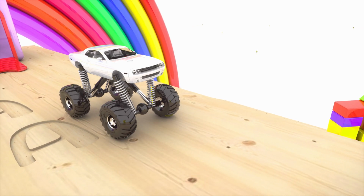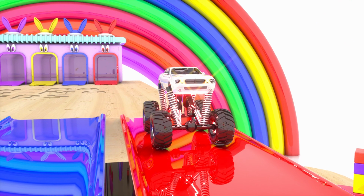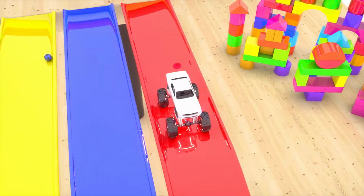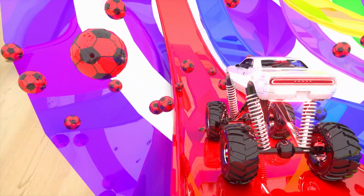Yeah, let's go. Oh my gosh, it's red Play-Doh. Let's drive on that red children's slide. These are red soccer balls. Wow!